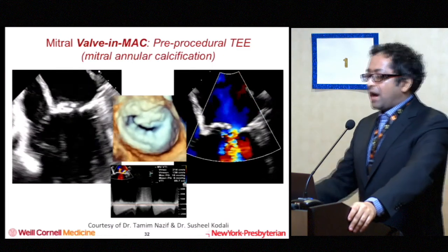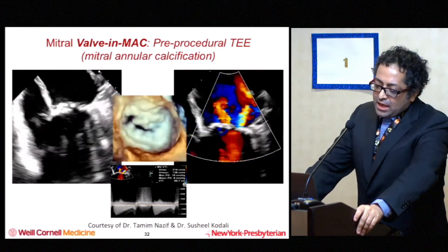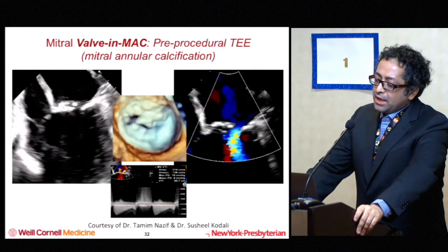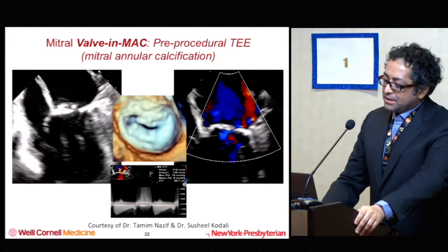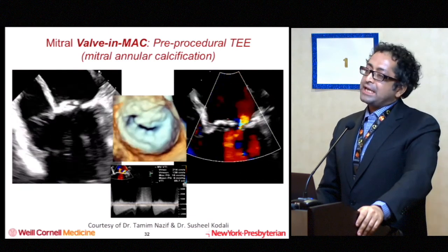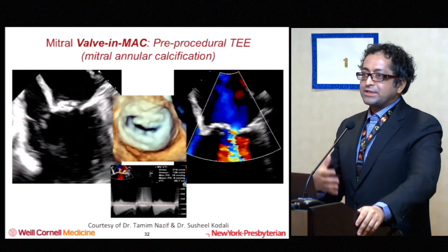So when it comes to valve in MAC, I spoke to one of my colleagues uptown, Dr. Nazif and Dr. Kodali, and they've done a couple valve in MACs for the mitral trial that's going on. There's less guidance in how to do it. There's not as much experience worldwide with it, but there are definitely cases. This was an 80-ish-year-old gentleman who had already had a bioprosthetic AVR 15 years ago, but had Hodgkin's lymphoma back in the 80s with lots of radiation.